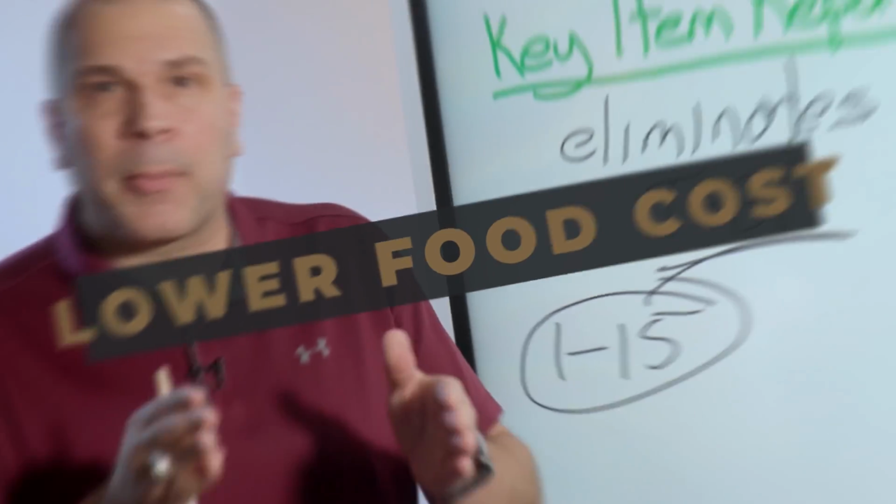Hey, restaurant pros. Did you know the key to building consistent restaurant management systems starts with a simple group of spreadsheets that only take about 15 minutes a day to enter in data? And did you know that if you don't track this data, you're most likely losing money? What are these spreadsheets and what do they do? I'm going to share that with you in just a moment.